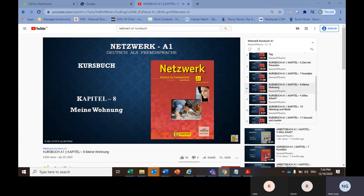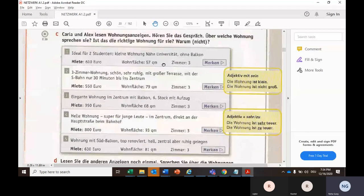Aufgabe 3c. Schau mal hier, das klingt gut. Elegante Wohnung im Zentrum mit Balkon, 6. Stock mit Aufzug. Das ist doch super, oder? Ja, aber lies mal weiter. 950 Euro Miete. Oh, stimmt. Die ist zu teuer. Und die hier?